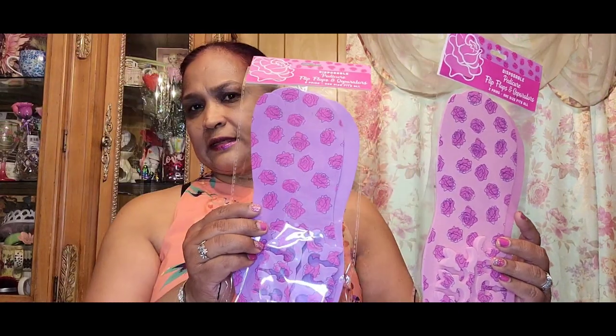And the other things I picked up are these. This is disposable pedicure flip-flops and toe separator, two pairs, one size fits all. So I got this one, and then I got this one. There were these two patterns. Aren't they beautiful? So I got those two.